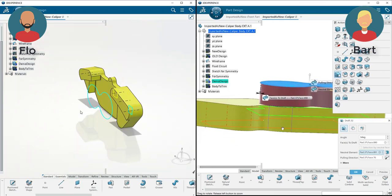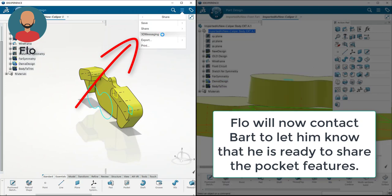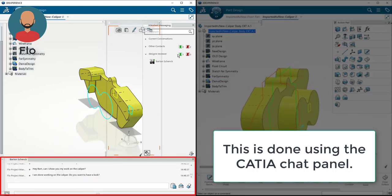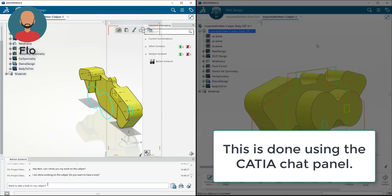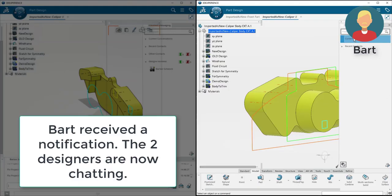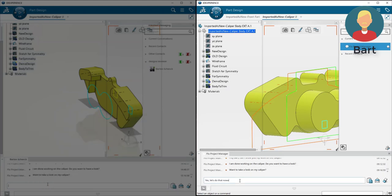When it's time for live collaboration, the 3D messaging feature can be used to communicate with colleagues within the CATIA application. You can see now that Flo and Bart are communicating. Flo lets Bart know that he is ready for a collaborative design review. Bart says he is ready to go, and the design review can be initiated by either person.